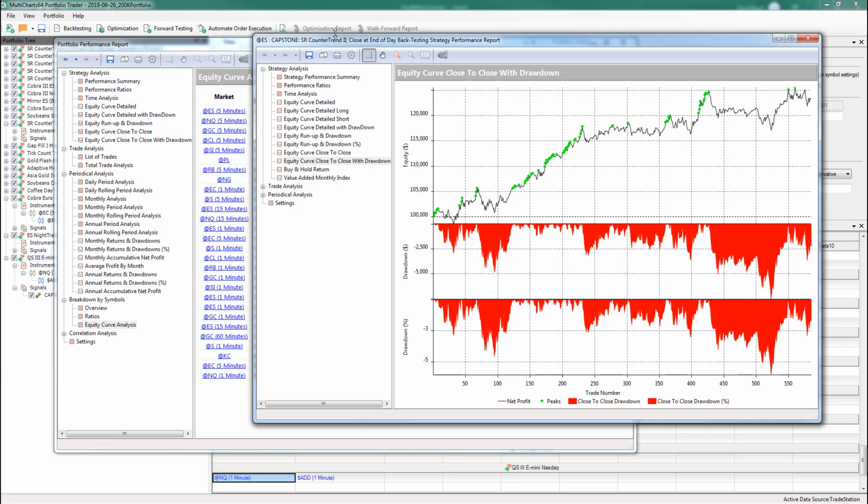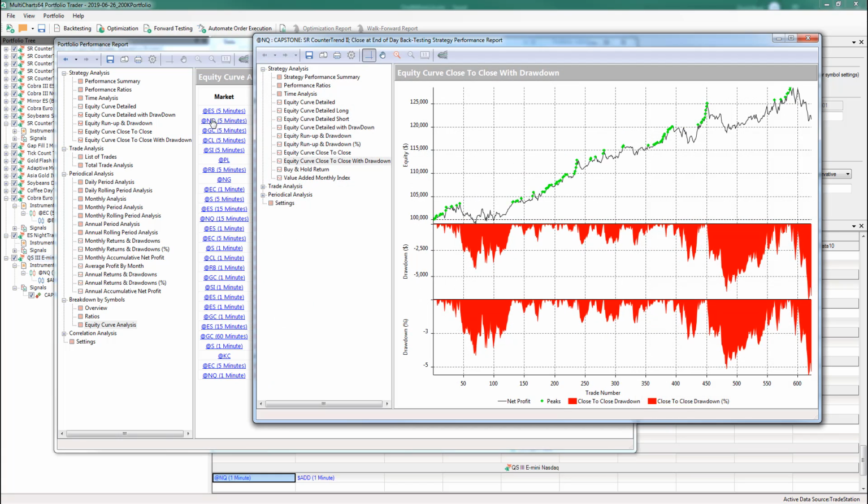So we're combining a bunch of equity curves that have slippage and commission in them, and those equity curves are not always as straight as some of the ones that you see without slippage and commission. And so we look at both. I like to look at both equity curves without slippage and commission and with slippage and commission.